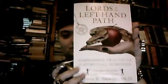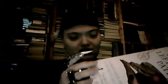And then we have Lords of the Left-Hand Path, Forbidden Practices and Spiritual Heresies, from the Cult of Set to the Church of Satan, by Stephen E. Flowers. So yeah, it's about the Left-Hand Path. It's less about the rituals and more about the history, but there are some rituals and such in here as well. I haven't read it completely through. And I'm not sure what the publisher is named, but it has that symbol there.